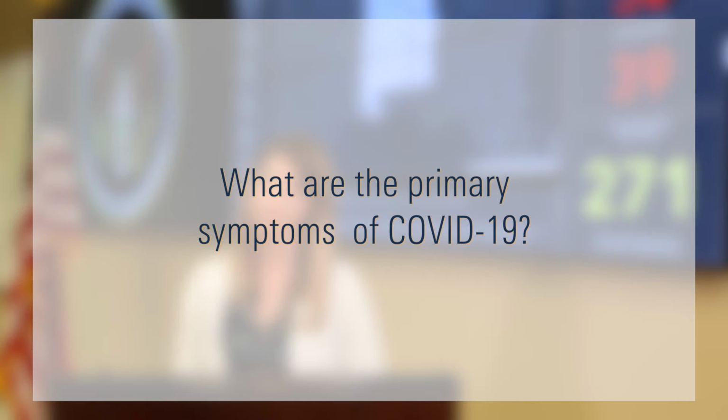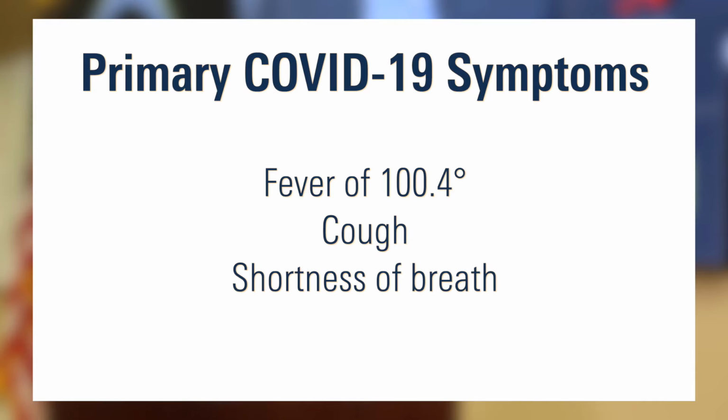We also received a question about additional symptoms related to COVID-19. What are some of the additional symptoms that you should look for with this virus? The primary symptoms for COVID-19 at this time remain fever of 100.4, not 104, but 100.4, cough, and shortness of breath. Those remain the primary symptoms of COVID-19.